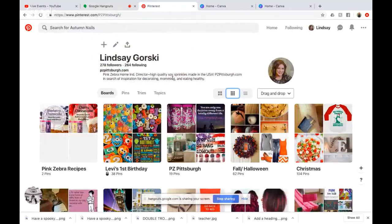So we are sharing my Pinterest board. So this is, you know, personal. I've been on Pinterest for years. Okay. So I just started, obviously, Pink Zebra recipes. This is my son Levi's first birthday. That's a secret board, so other people can't see that. You can make things secret, and that's up to you. Like my son's first birthday is going to be a monster mash because he was born around Halloween time. So, you know, that's my planning for that.